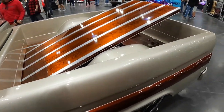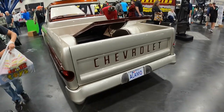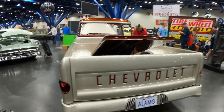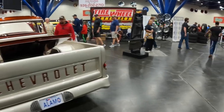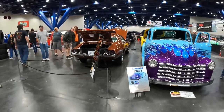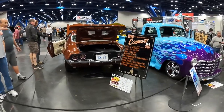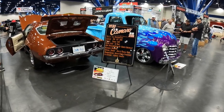It's working, this one. Good looking truck. Tail lights are pretty cool. Oh, yeah, I like it. A '70 Camaro, yeah. You just don't see a lot of them. You don't see a lot of '70 Camaros. It's a very popular tune.